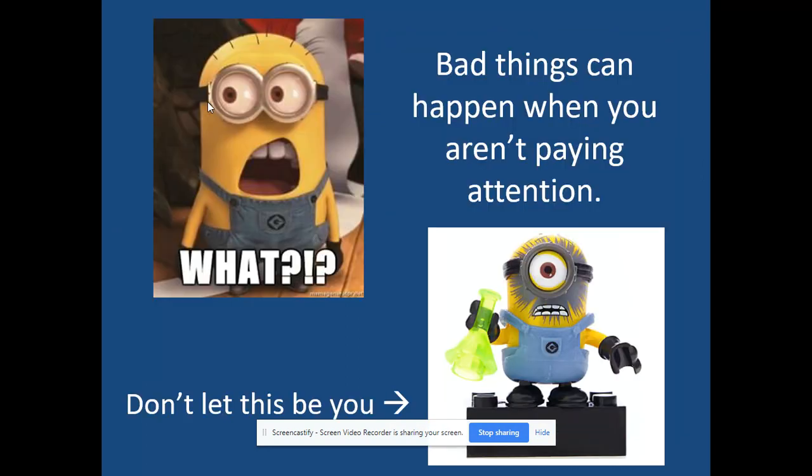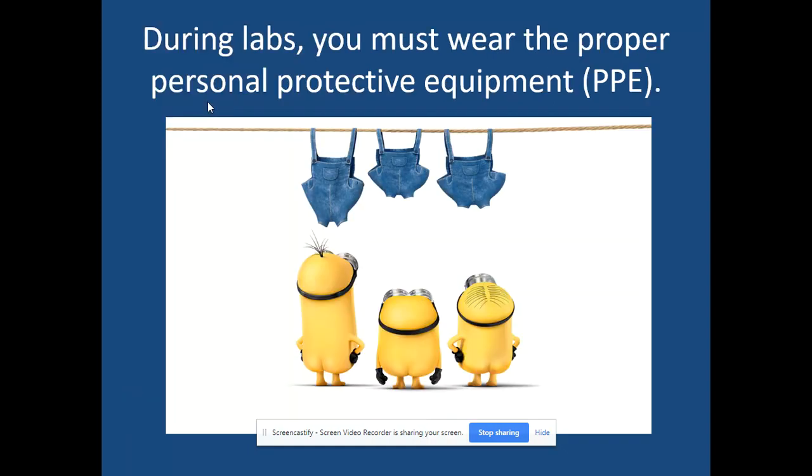Bad things can happen when you're not paying attention. So we want to make sure we know and follow all instructions because we don't want to be like the minion in the bottom corner.